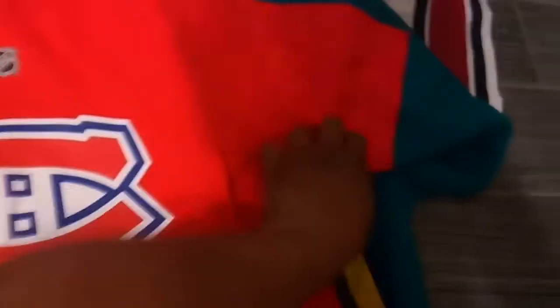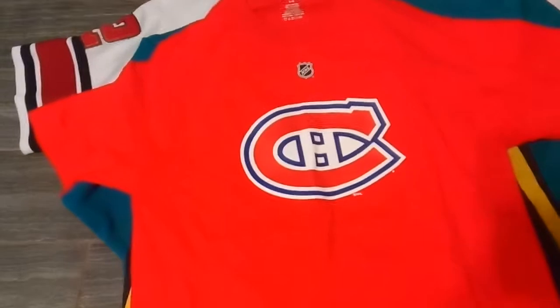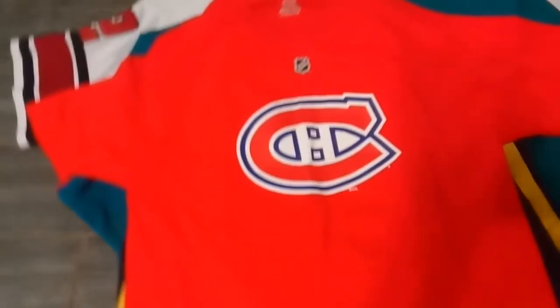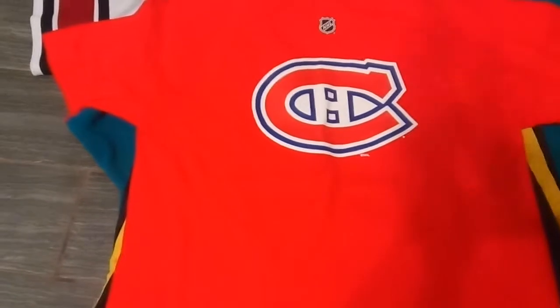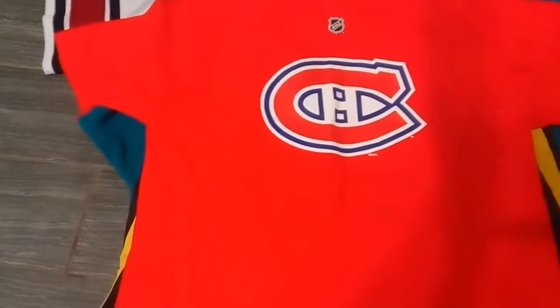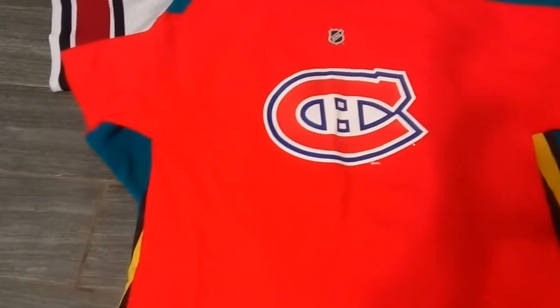But right here I have a hockey jersey. Canada. What is this? Canadian. I'm sorry if I don't even know the hockey team. I know it's Canadian. Starts with an M. I'm sorry for all the hockey fans. I never watched hockey in my life. I never played hockey. The closest thing to hockey I played was on PlayStation or Xbox, and the only thing we kept doing was fighting. We didn't even want to play, we just wanted to fight the whole time.